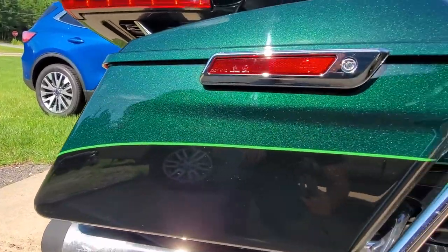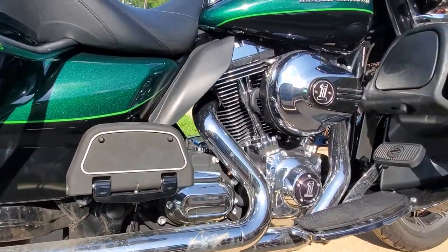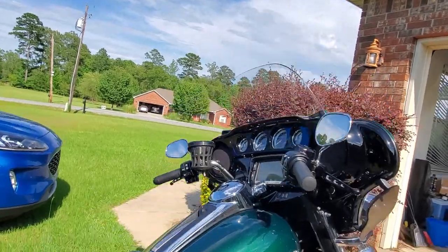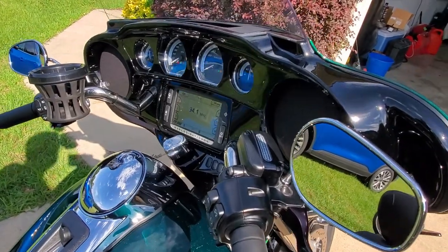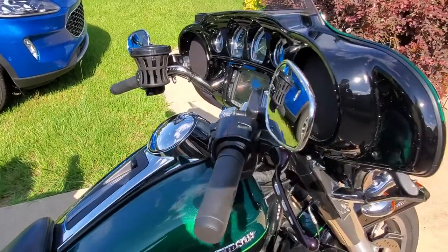But I think this is a much nicer bike than my old Electric Glide Ultra Classic was. Just a lot of little things add up to make it nicer. Of course, everything works on this one. On my black one, the radio would kind of quit working, the horn quit working.